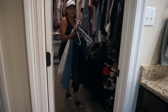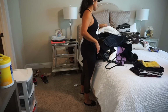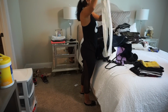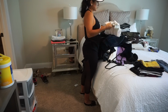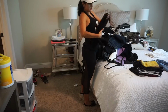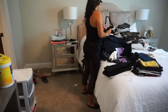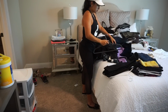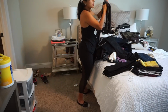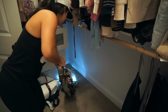So another huge tip when organizing and decluttering your closet is to try things on. Don't just look at them and think they fit. Make sure you try them on, but try them on when you're done with each section, because if you try them on as you're going through clothes, it's just gonna take you way longer. So what I do is I make a pile for the things in each section that I'm gonna try on, and once I'm done sorting through things, I will try them on, and that's when I decide if I'm gonna keep them or put them away.